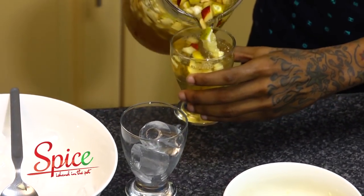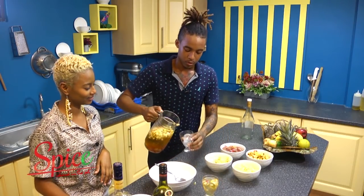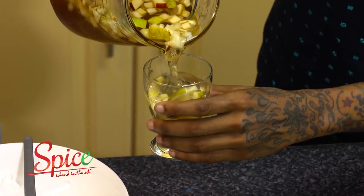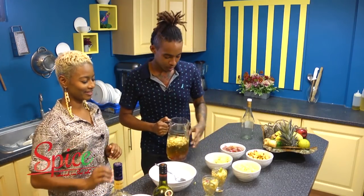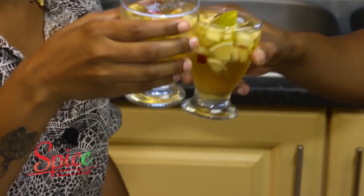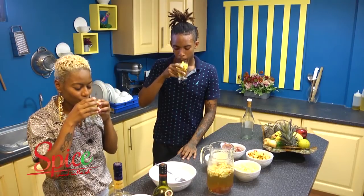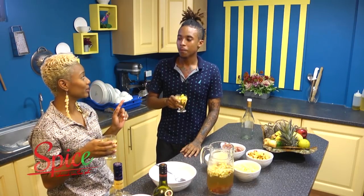Oh, cool. So when you pour, some of the fruits get in there. That looks really good. Thank you so much. And I hope you're staying for brunch as well. Of course. Good, because I made some really good food for brunch. So cheers. Oh, this is really nice. It starts off sweet and it has a little kick. I think that would be the brandy.